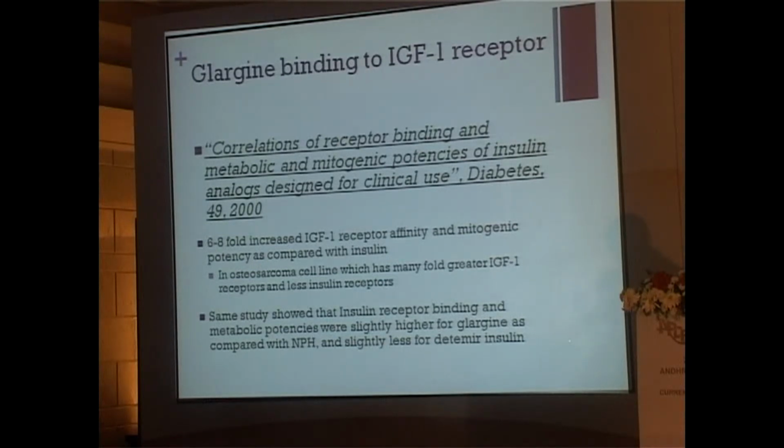That study that I'm alluding to, they used different cell lines. So this one was the human osteosarcoma cell line, used to look at mitogenic potency, whereas a couple of other cell lines were used to look at binding to the insulin receptor and the metabolic effects.